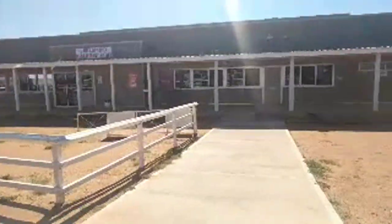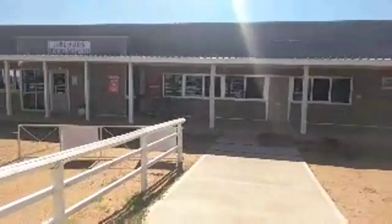I'll take you inside, if I'm allowed, and just show you the old metal hull lifeboat.